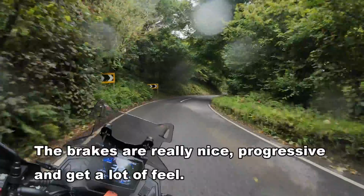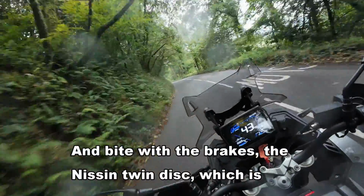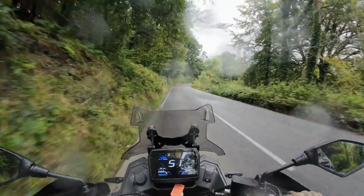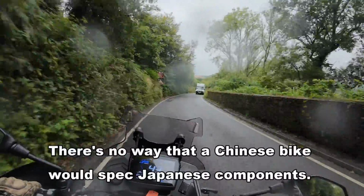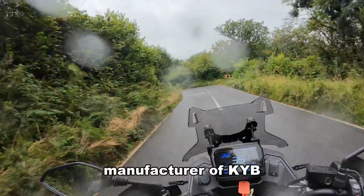The brakes are really nice, progressive. You get a lot of feel and bite with the brakes. The Nissin brakes, twin disc, which is good to see. You know, it's good to see they've given it good stopping power. The suspension is KYB, which is a Japanese brand, I suspect built in China. There's no way that a Chinese bike would spec Japanese components. It must be a Chinese manufacturer of KYB.